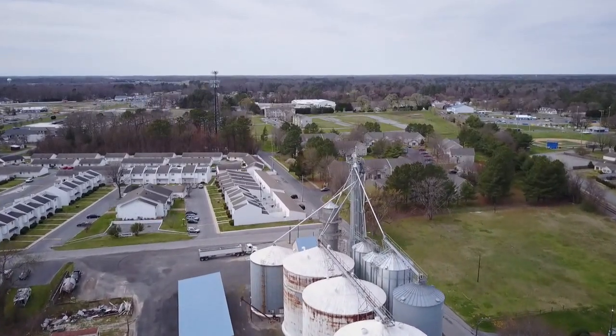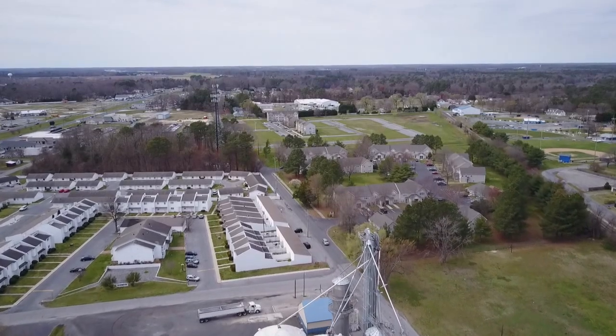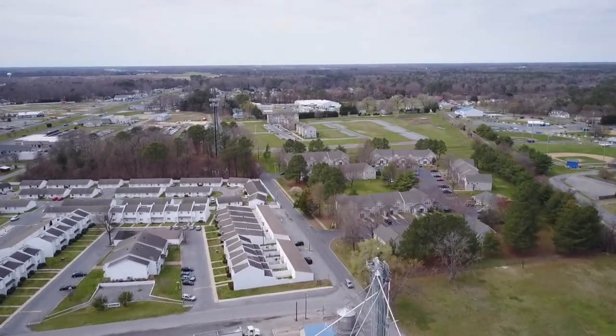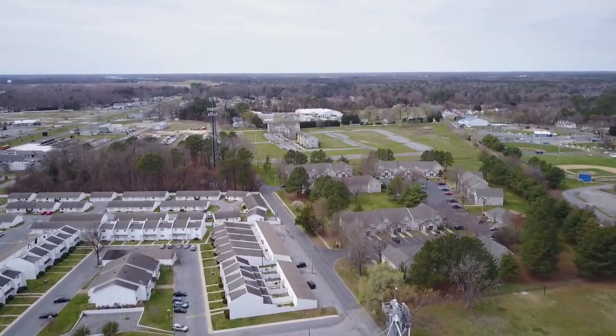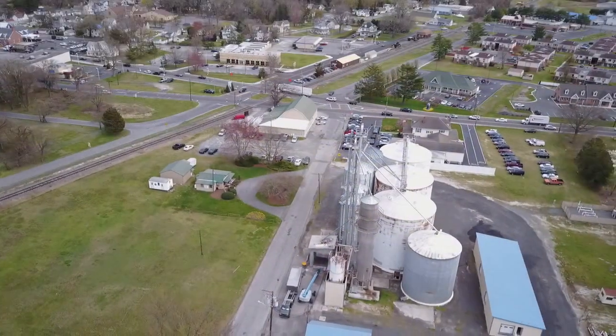Even though Millsboro is several miles inland, today it is touted as a location close to the coastal areas. As the crow flies, Millsboro is not that far from the coastal beaches.